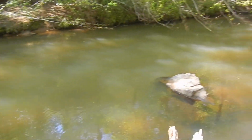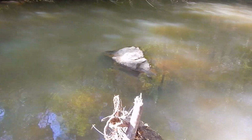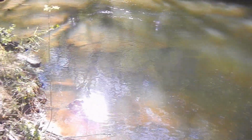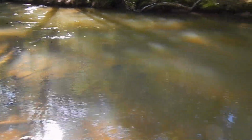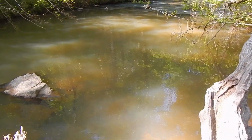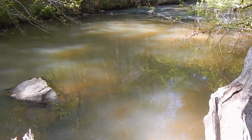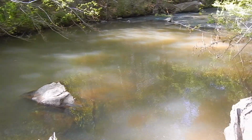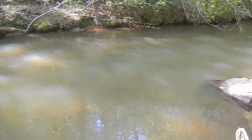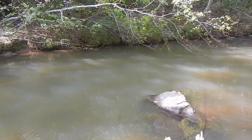Now this is a much more likely redeye bass pool. It's got nice flow running down the middle of it, some deep water, lots of shady overhung banks, some rocks in the middle. This is more like a redeye bass hangout than where we were down there. And that does separate them from shoal bass. You will catch shoal bass in stuff that looks like this, but you will also catch them in stuff that looks like what we were fishing down there. And in a lot of cases, the bigger ones are in that really fast water, which is exactly opposite of what you'd expect. But anyway, this should be a place to catch some red eyes here, I would think.